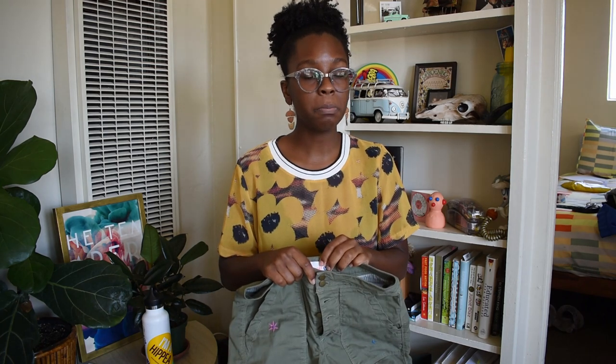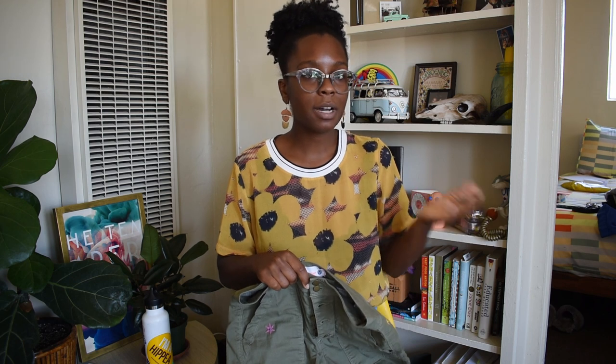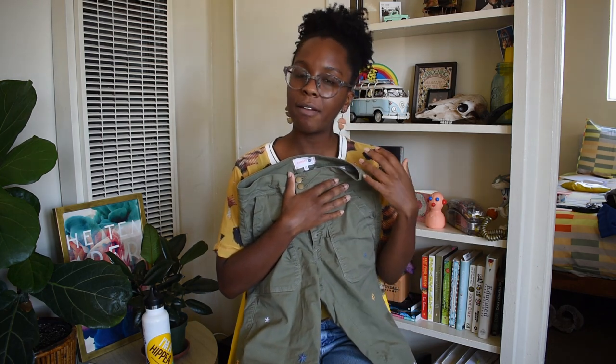When I got these, they had the tag still on them. I believe these normally retail for a pretty hefty price. I bought them for about maybe $8, and I feel like on their website, these pants go for maybe about 60 or 70. The fact that I got them brand new is great. I'm just gonna pair it with a teal crop top that I already have.